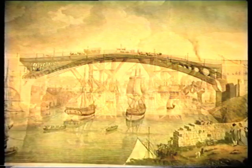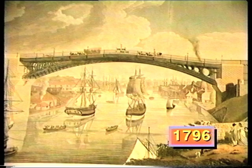Thursday, the 9th of August, 1796, the longest single-span iron bridge in the world was opened, spanning the craggy banks of the Wear.